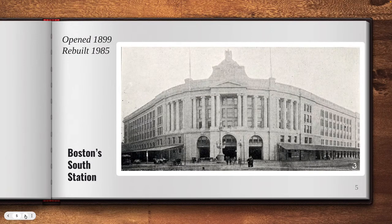All right, we're going to start in Boston, Massachusetts. So South Station, a beautiful station, as you can see here, was opened in 1899. There were several train stations in Boston. A lot of the train companies, the various rail providers, actually had their own depots and such.